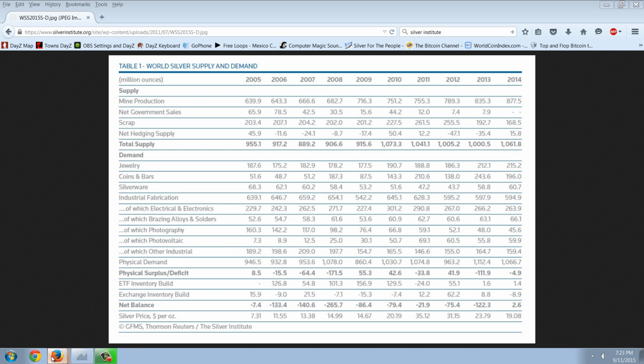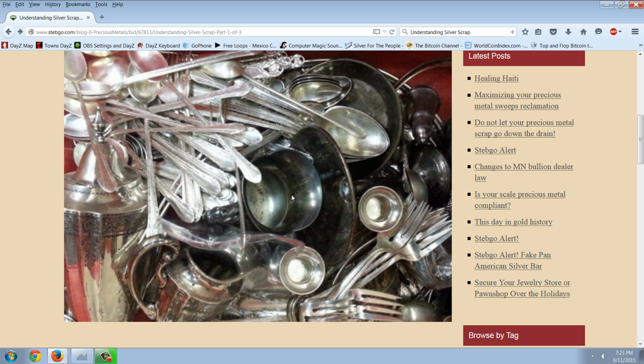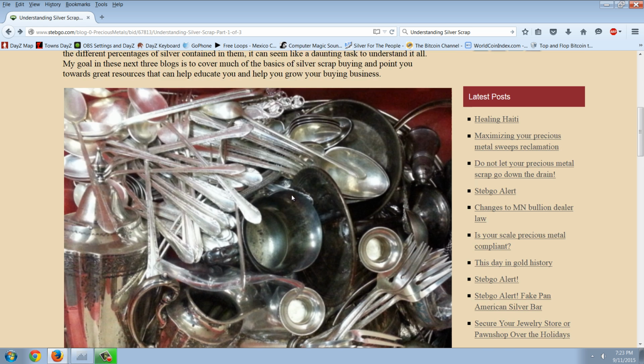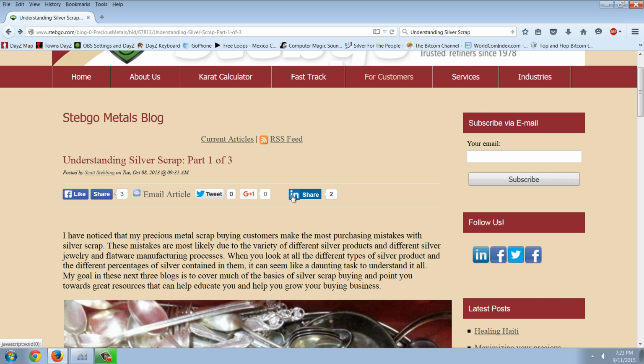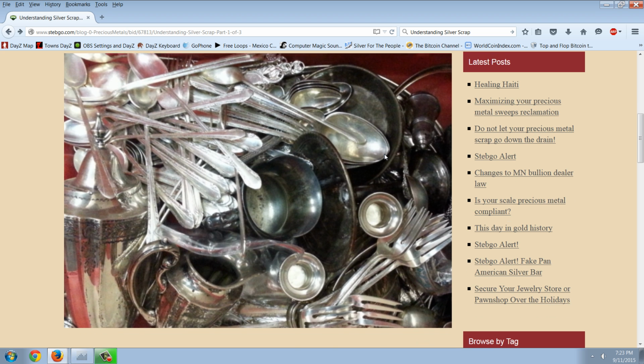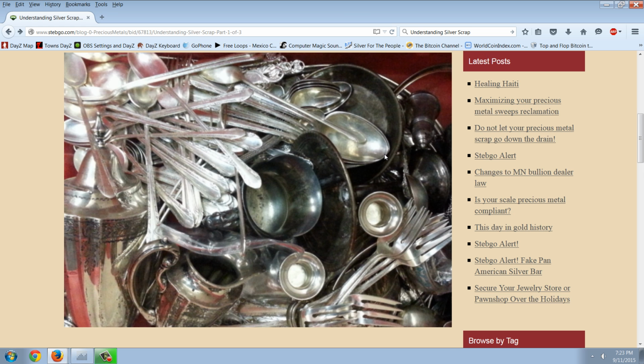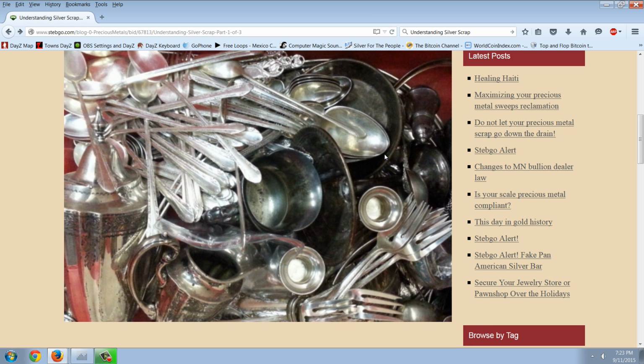This article here is actually a very good article on the stebgo.com blog, and it's called Understanding Silver Scrap, Parts 1, 2, and 3. I encourage you to read all three of these, and it's very educational. You have to understand with silver scrap, and I'm not talking about the 90% coins. We're going to get to that, although that is included in scrap, or traditionally has been included in scrap, and I'll explain to you why that's the case.